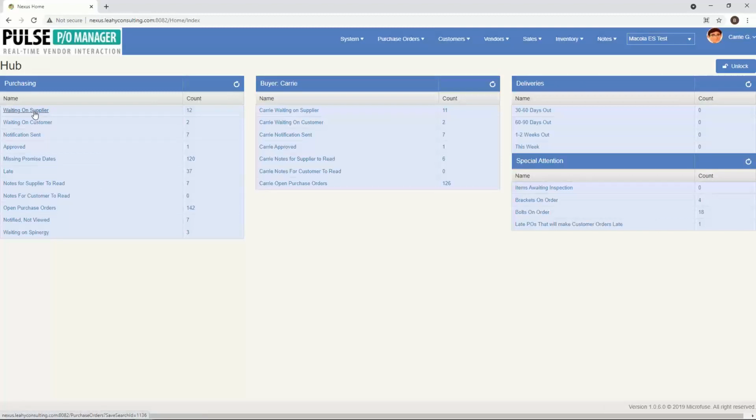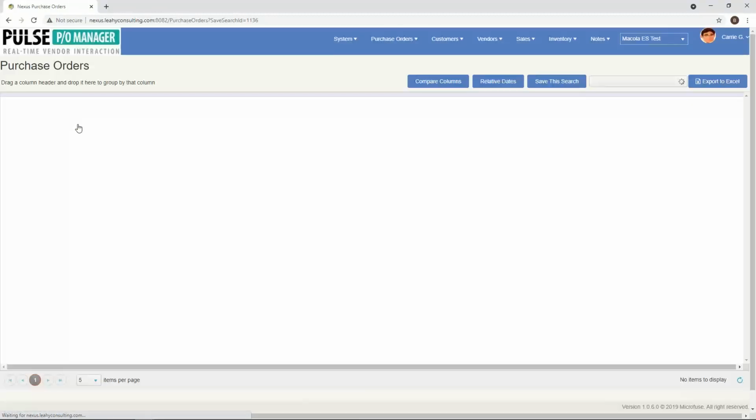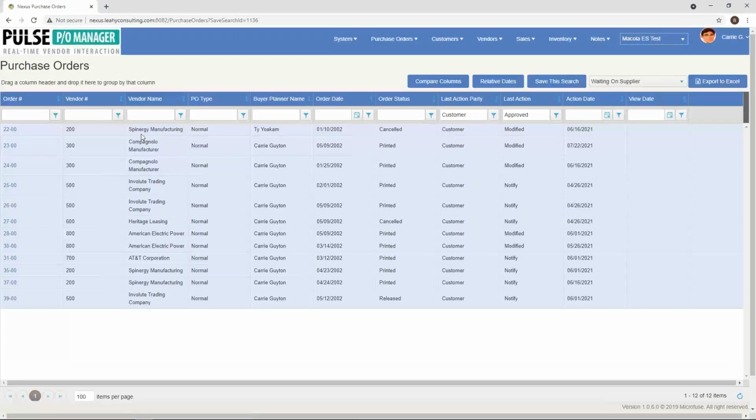That would be me, the internal company in this case. So I'm going to take you into the very first one here, waiting on supplier, and remember that we had a count of 12 as the screen's coming up, so I should have 12 items here on this screen that are waiting on an action from the supplier. And I can come in and see specifically what it is, or I could still change something even though we're waiting for a response from the supplier in this case.